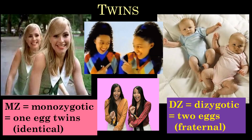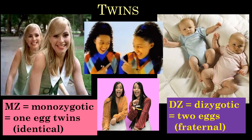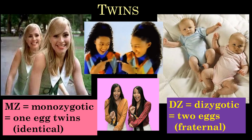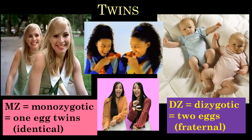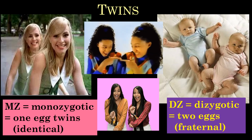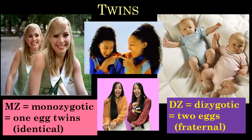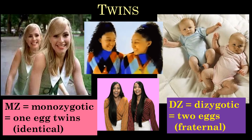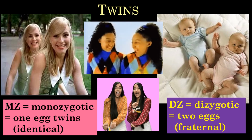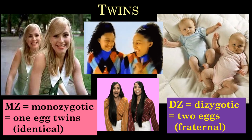Sometimes multiple births happen. There are many different ways this can happen, and let's take the case of twins. There are two ways of making twins that are extremely common. 99.9% of twins are either MZ or DZ. MZ stands for monozygotic, which means one zygote, one fertilized egg. Dizygotic means two fertilized eggs.